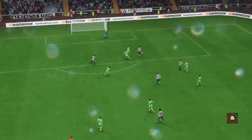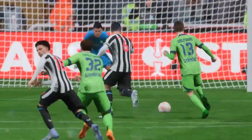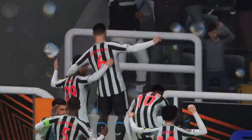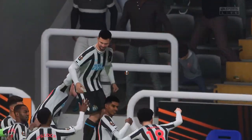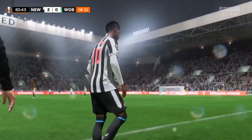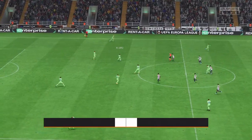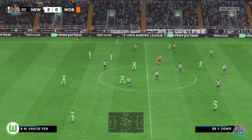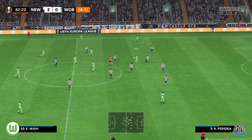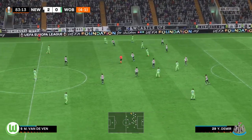Well, it's great awareness of space in the box, and then he shows a lot of composure with the finish. That's a clever goal. And on aggregate here, 4-1 is how it stands. Lacroix. Substitution for Newcastle. Maxime Lopez has it. Number 10, Marcus Rashford, to be replaced by Lopez. 16, Patrick Bamford.